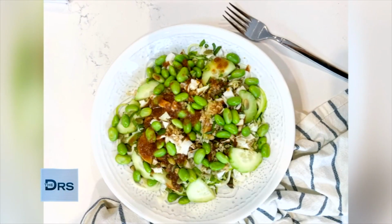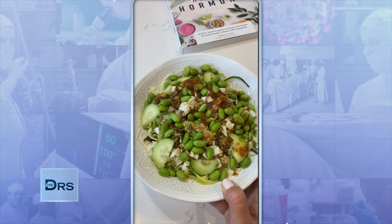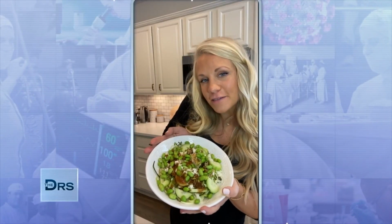And then this is what the finished product looks like. It's so crunchy, filled with fiber. It's really light and energizing, which is perfect during your follicular phase. And it's delicious. And I'm gonna go have some lunch.